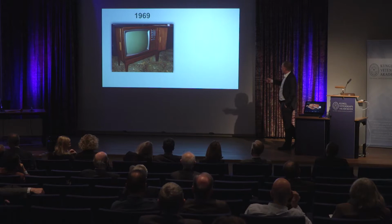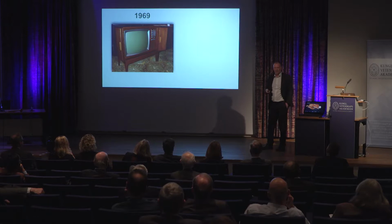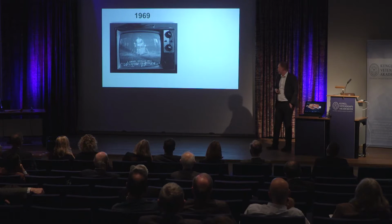I found this picture of this television set here, and it's identical to my grandmother's television set from 1969. It's the first color TV that we had. In 1969, this happened: the landing on the moon. I was 6 years old at that point.